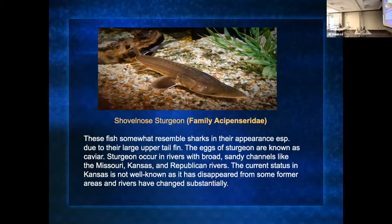In other places, and even here in Kansas, sturgeon have been harvested just for the eggs. And this process of harvesting sturgeon for the eggs is usually a lethal process, and because the eggs are not quite ripe, the eggs are green. That is what causes them to be killed prematurely. You see the broad sandy channels. So again, you need big rivers like the Missouri, the Kansas, and the Republican River. It's not well known how many sturgeon there are in Kansas right now. That question exists, but there are still some sturgeon here in Kansas. And they're a cool fish, very prehistoric looking.